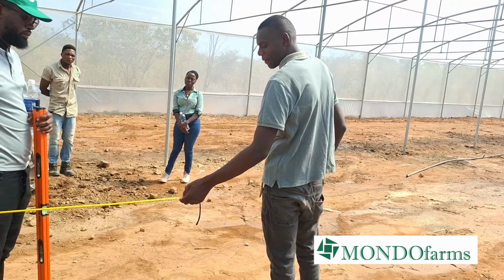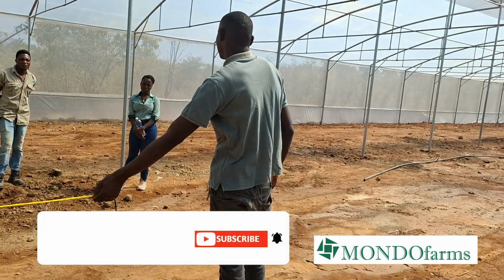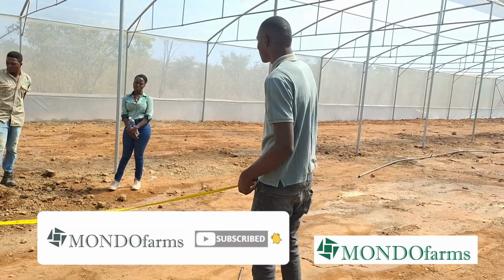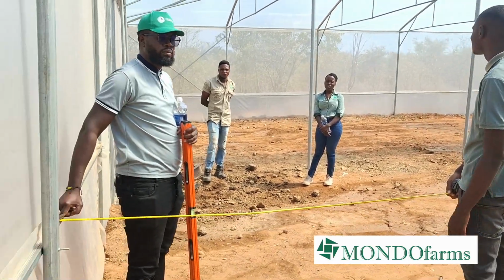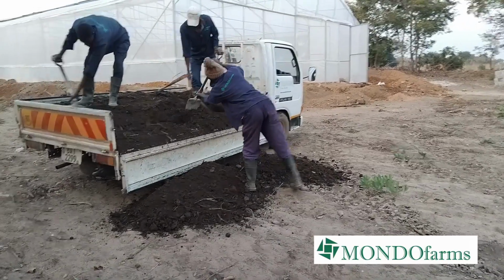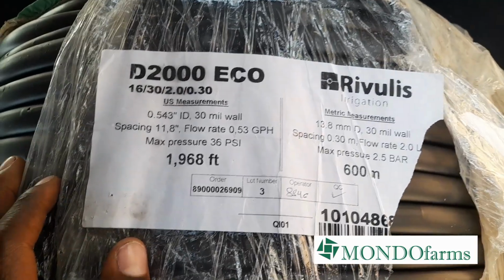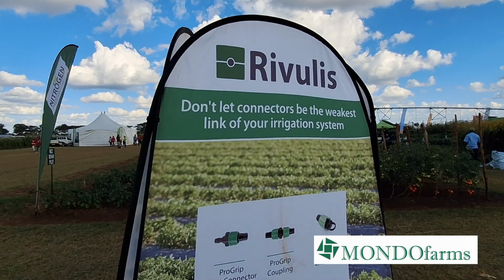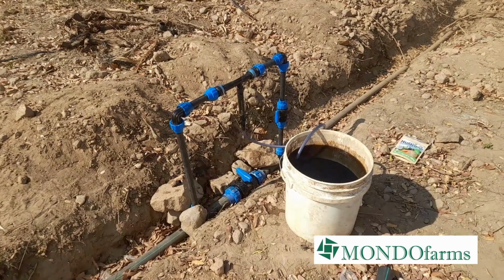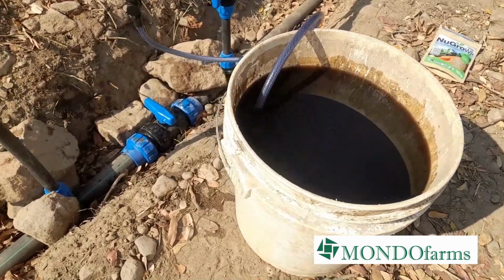And some of the things that we need to do over and over again are the things that we were doing in the first video of this series. Things like the planning, the spacing of the beds before planting or transplanting, building our beds over fertility trenches, which are full of that beautiful, rich compost material, using only high-quality drip irrigation products from companies like Rivulis, which is supplied by Holland Greentech, and carrying out all of the soil treatment that we do before we start planting.